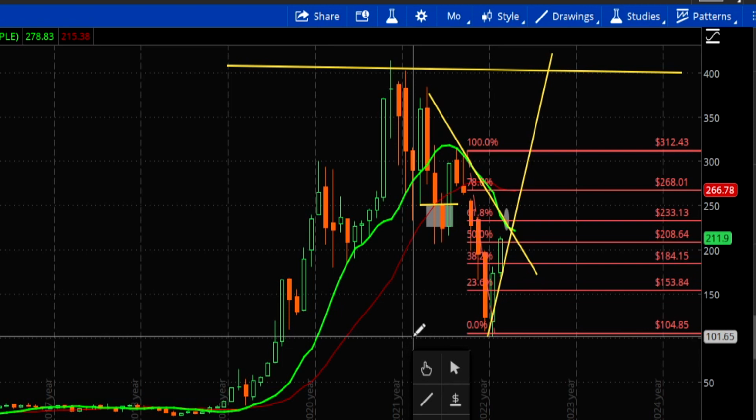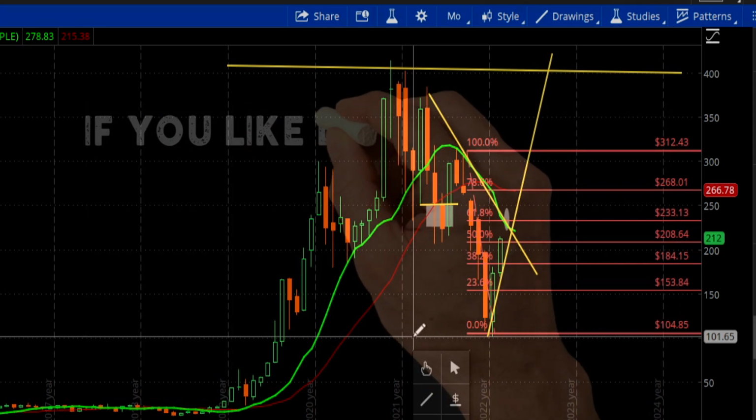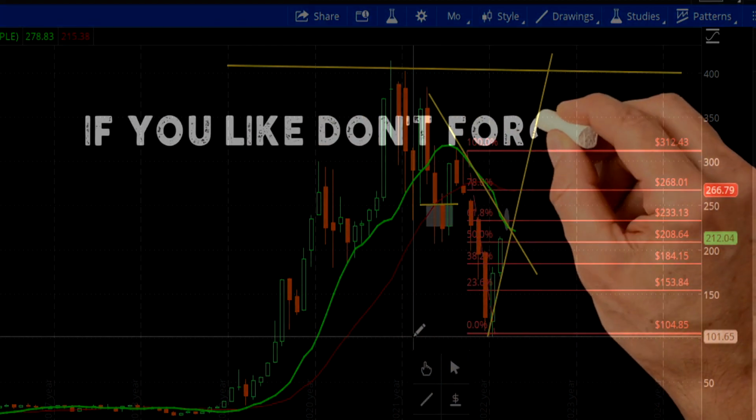Let me know where you think Tesla's going to go. Let me know if you think this thing is going to hit that 235, 240 area like you're just 100% confident. Let me know. Put it this way. Where do you think this thing is going to stop before it makes a decision? Do you co-sign with me, or do you got another plan?